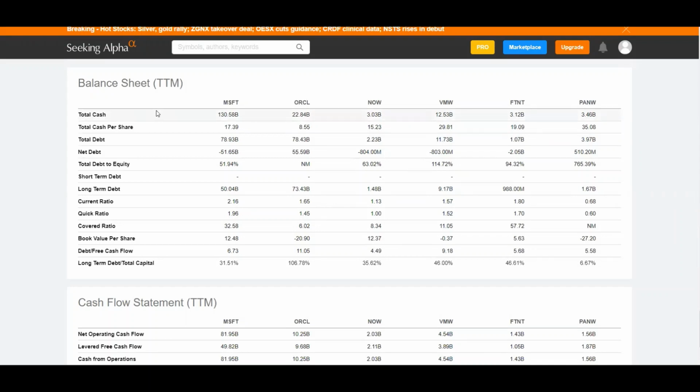I think Apple beats them. About 130.58 billion. And then when you look at their total debt, 78.93 billion. And then let's look at net debt. If Microsoft was to use their cash to pay off their total debt, Microsoft would still have 51.65 billion, which is an amazing amount of money.